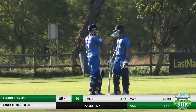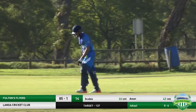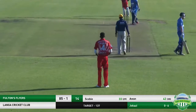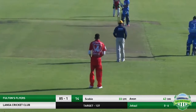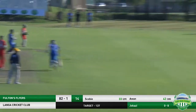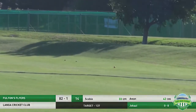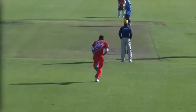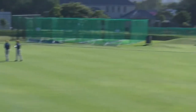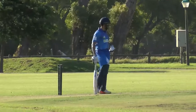So they need to go at 10 and over now. It's going to be tough. 9 and over required, exactly 9 and over. There's 4. That's good. That is over what is required. Well done, Scobie. Plus a few more. Just behind square. Yeah, exactly what the batting order needed.